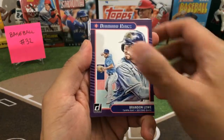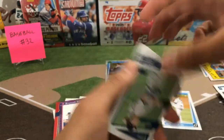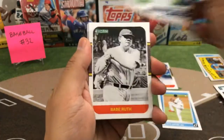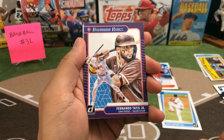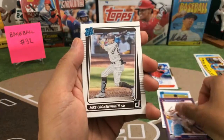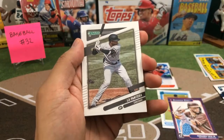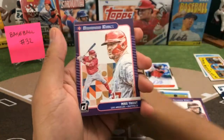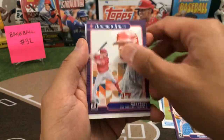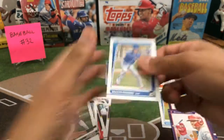Diamond Kings, Brandon Lowe, rated rookie Sixto Sanchez for the Marlins. Aaron Judge, 87 Babe Ruth. Diamond Kings, Fernando Tatis. Rated rookie, Jake Cronenworth for the Padres. La Pantera, that's Luis Robert for the White Sox, I'm sorry. Diamond Kings, Mike Trout. And rated rookie, Brailyn Marquez for the Cubs.